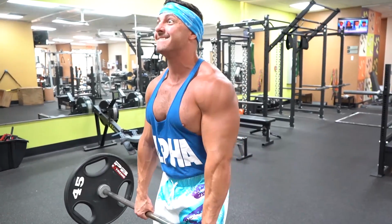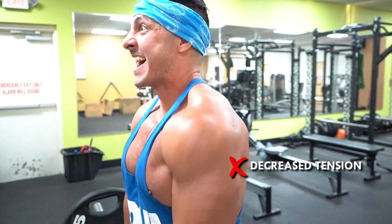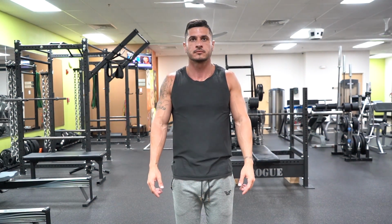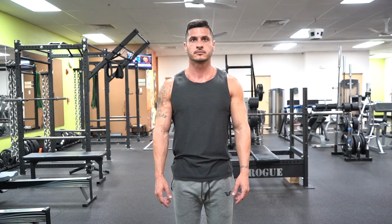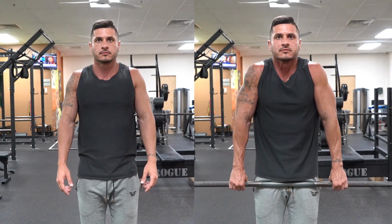Rolling your shoulders during a shrug is not only going to place less tension on the target muscle, but can also increase the risk of injury. The upper traps have the primary function of scapular elevation, so if you want to target them, it would make sense to perform a standard barbell shrug.